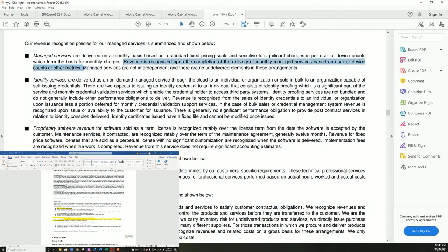Again, important here. Revenue is recognized upon the completion of the delivery of monthly managed services based on our user or device counts or other metrics. So again, after they and their clients have done the work, that's when they recognize the revenue. Even if they get paid, let's say on the first of the month, they don't recognize that revenue until the 30th. That's probably similar to what this means. Again, this is conservative. This is by the book. This is good.